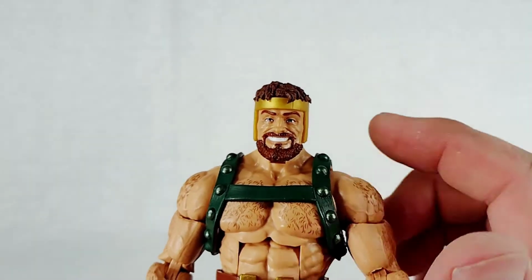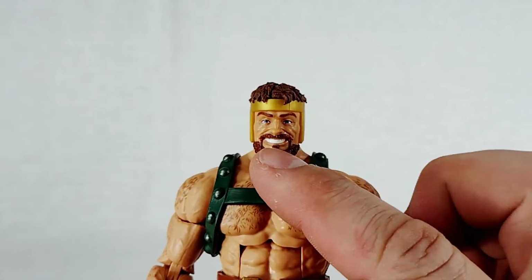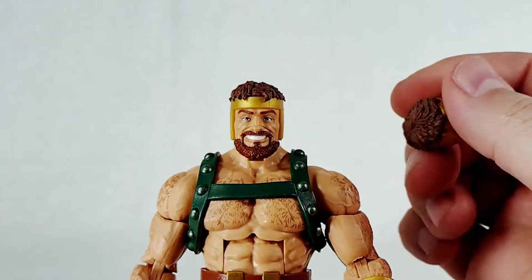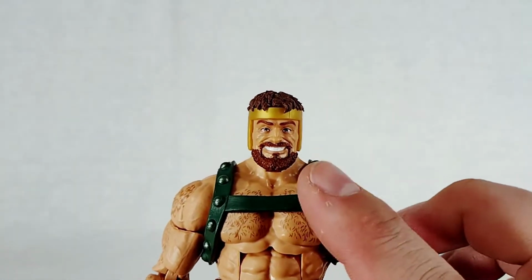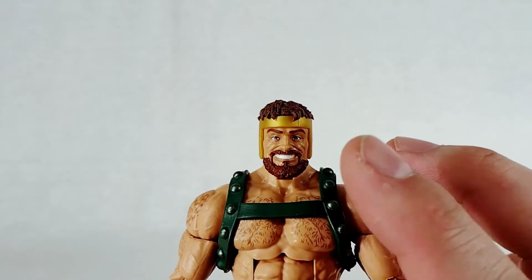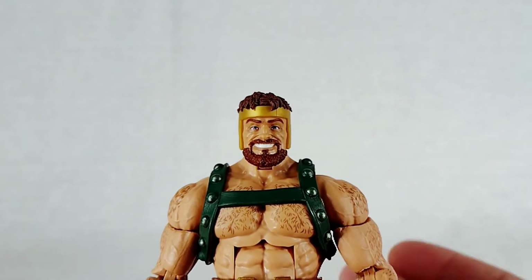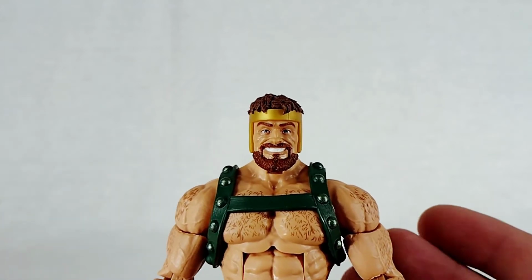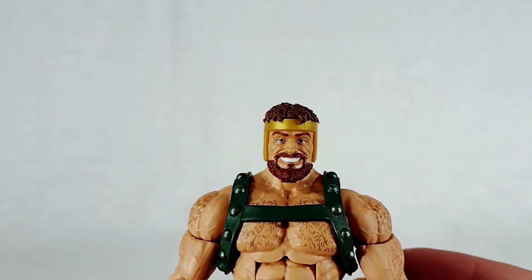Now, taking a look at the face sculpt, Hercules has always had a big, toothy, white smile, so I don't have an issue with that, because both heads, and you'll see this one on him later, both heads have these big, toothy, either grin or grimace. So that was inherent to him in the comic, so I don't have a problem with that. It's just that this face, his happy face, he looks drunk. And truthfully, that's totally in character for Hercules. I don't know if he's supposed to look drunk or not, but maybe it's just me, I definitely think he looks drunk.